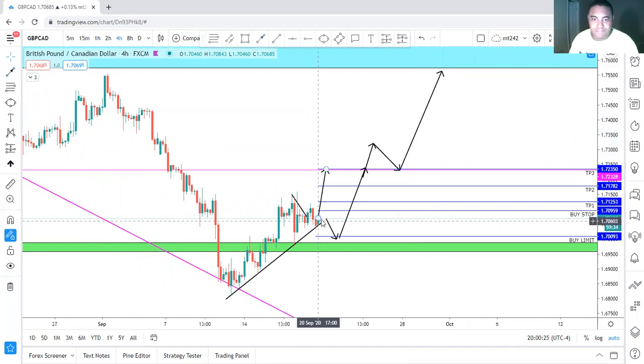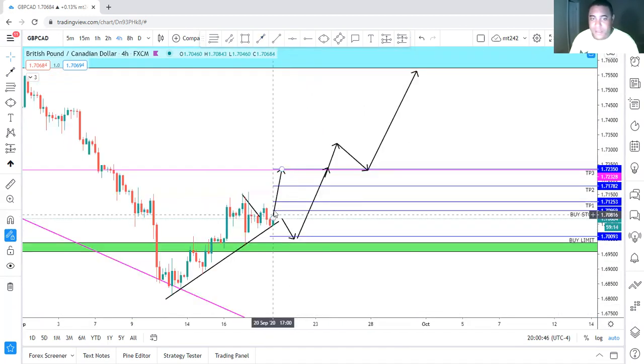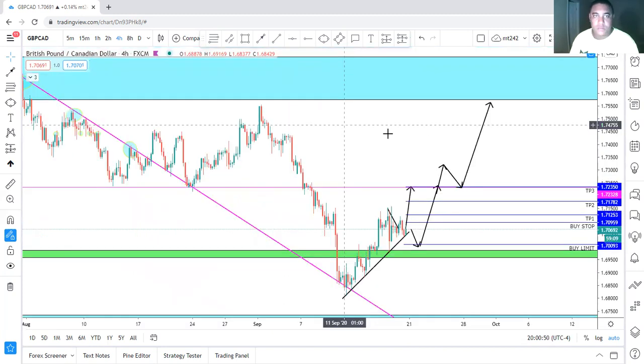Probably wait for another candle. No high impact news tonight. Tomorrow, 10 o'clock, we have news coming out, but not for the Great Britain pound nor the Canadian dollar. All right, so right now as it stands, just waiting on price to actually get to this buy stop to activate or the buy limit. So that's GCAD.